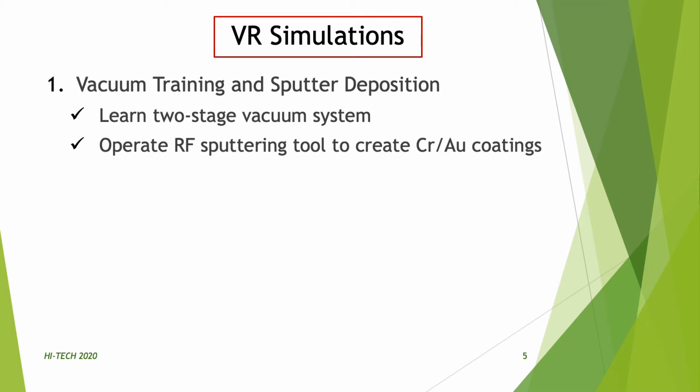The end result of this laboratory is thin coatings of chromium and gold on glass slides or silicon wafers.